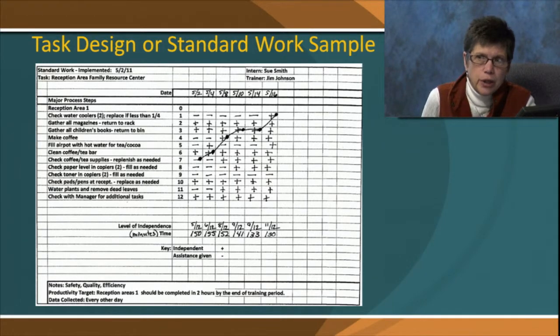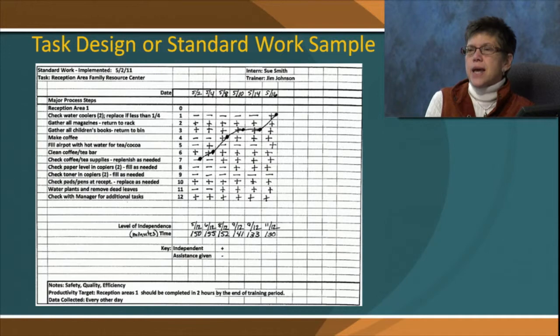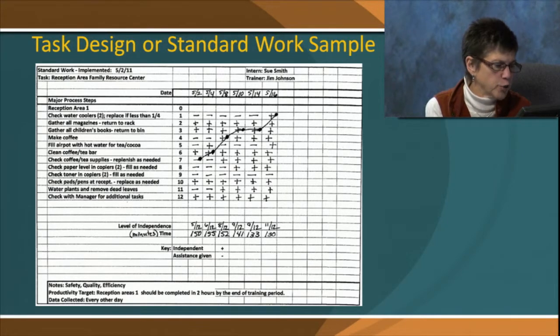Where can we focus our work and our effort to make sure that they learn all the tasks, not just the ones they're good at, but all the tasks that are necessary to be successful in that area? So there's a lot of different ways to take good data collection and evaluation. You need to find the one that works for you with that task design and with that standard work.